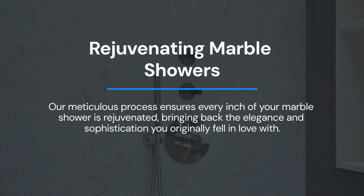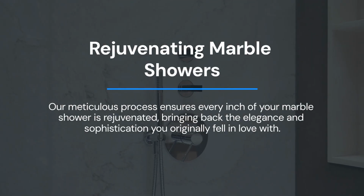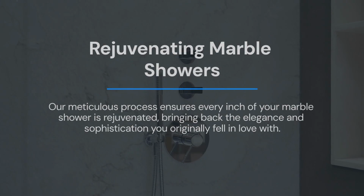From the walls to the grout lines, we leave no stone unturned, bringing back the elegance and sophistication you originally fell in love with. Choose between a high gloss or honed matte finish to suit your style. Our polishing techniques restore your marble's original beauty, extending its life and enhancing its natural allure. Experience the transformation of your shower's appearance.